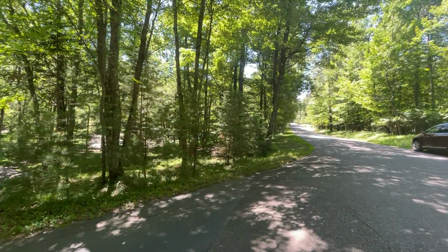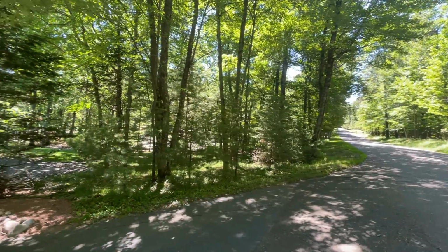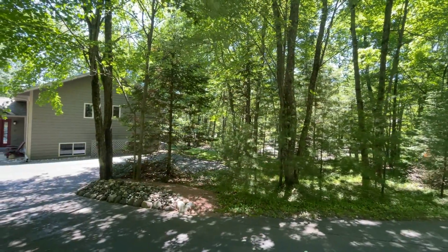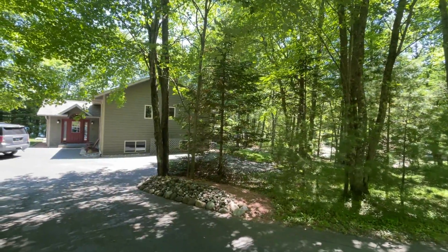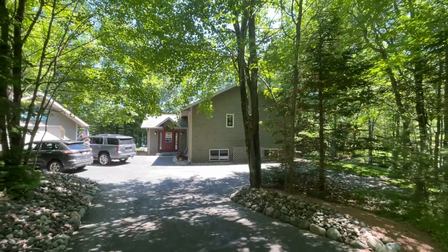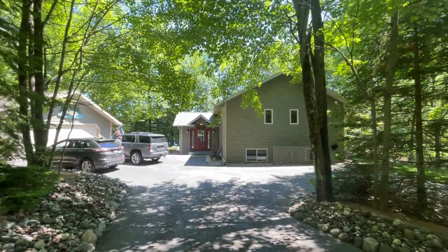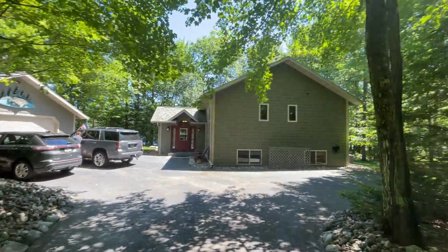We are at the home on Gross Road. Paved road leads to it. There is still another agent here right now showing the property. So I apologize for having the vehicles in the front, but this is the first glimpse of the home as we enter the paved driveway and detached garage.